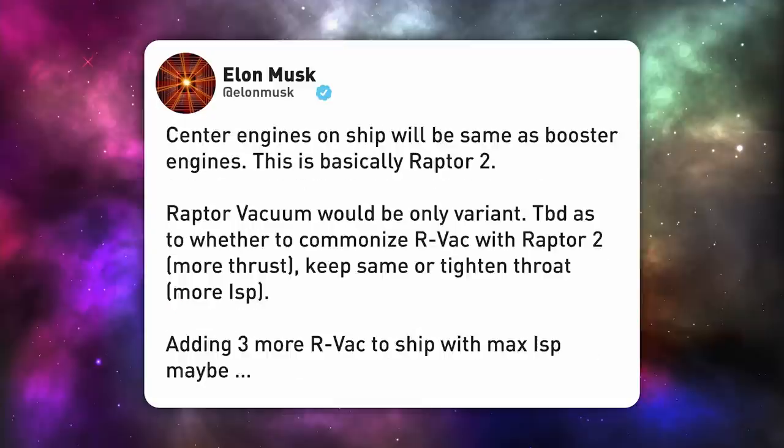So according to Elon, the vacuum Raptors will soon become the only variant of the Raptor, but even that could change, as there is a possibility that it could be commonized with the rest of the family, which would give it more thrust, or the throat of the nozzle could be tightened, which would give it a higher specific impulse, or it could just be kept the same.